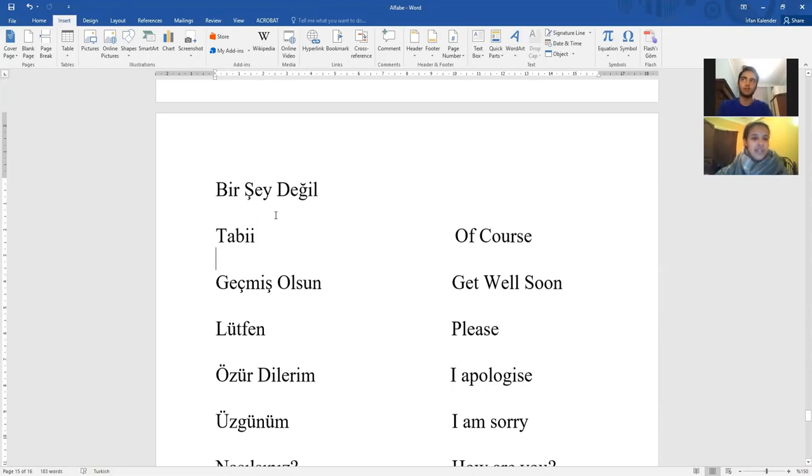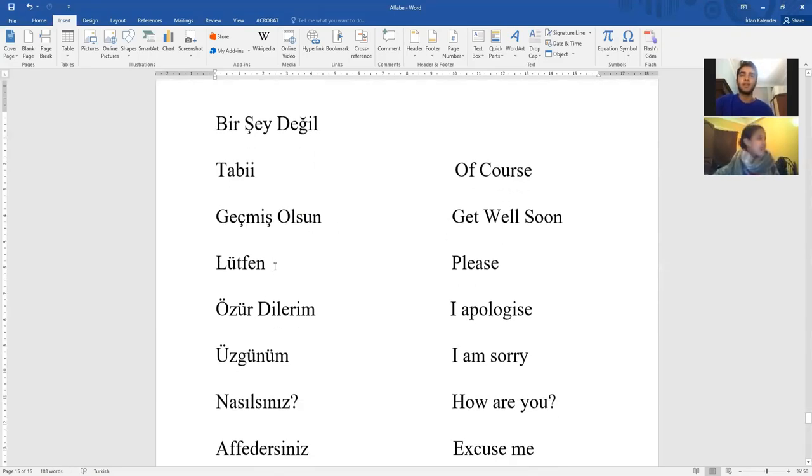And then we have tabii, which means of course. Then we have geçmiş olsun, which means get well soon. You have to work on those. Then we have lütfen, which means please.